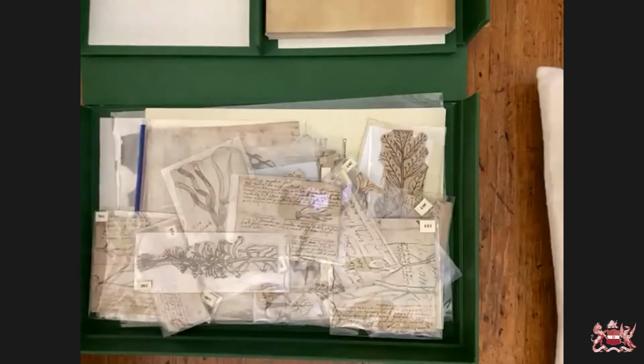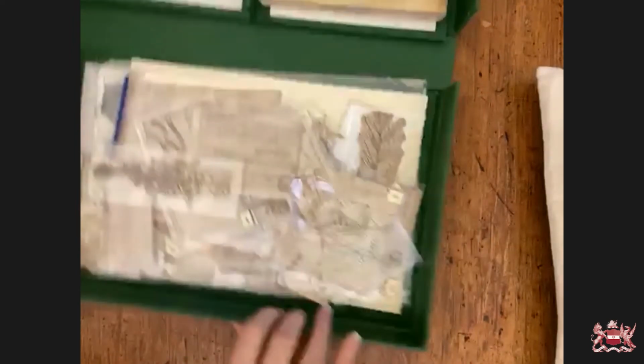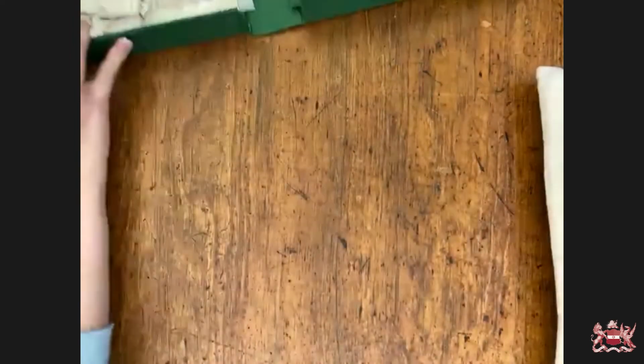So it's thought that perhaps there was an earlier or even later version of the notebook which has been cut up to be able to compare, rearrange, or replace other plants, and hence you have this huge number of loose fragments. So I'll just move that back there.